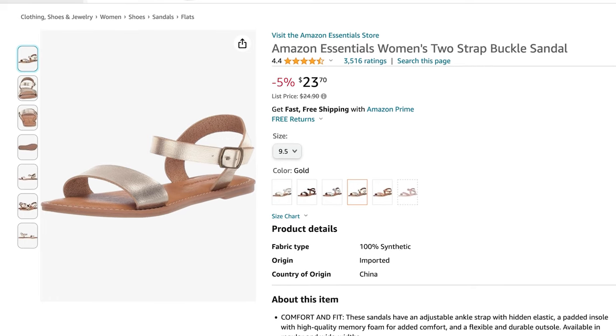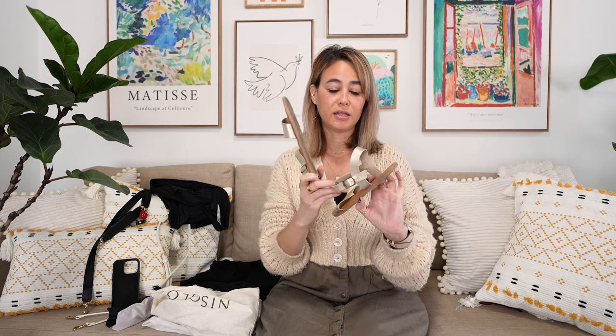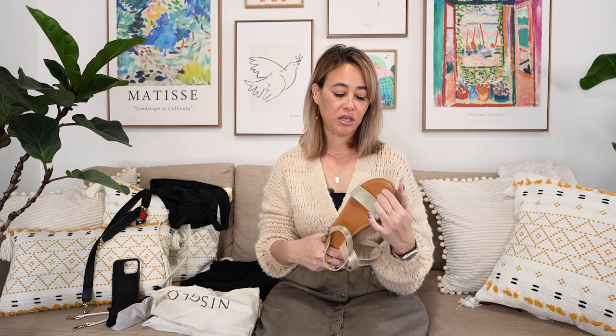There's cushioning, so it feels very comfortable. It's also easy to slip on, even though it's a buckle sandal. It's very easy to slip on, which I like because I like convenience. I think for me, the top thing about this is that it's lightweight and it matches with basically anything. And I like the cushioning on here. So these are great sandals and very affordable on Amazon.